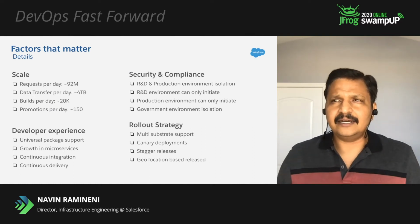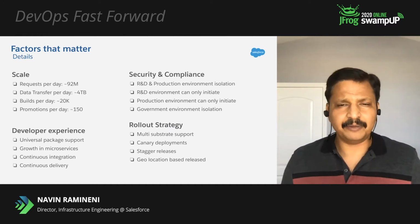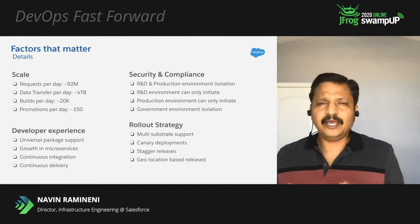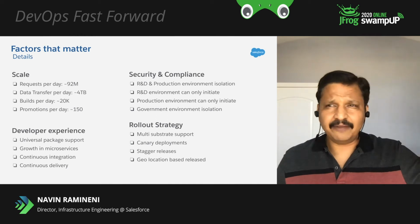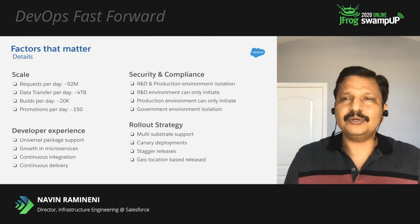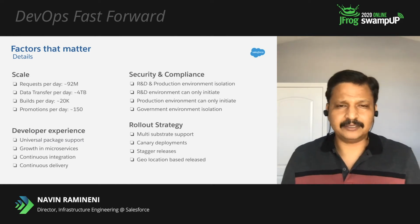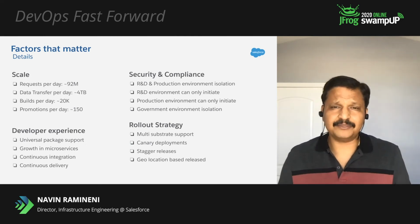But another aspect to the security is the support we do for government customers. Government environments should be physically and logically isolated. So now we have this R&D data center where the artifacts are generated, but needs to go into the government environment. It is only through replication of Artifactory that the artifact gets pushed to the government environment. So that's the main goal and requirement from security.